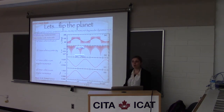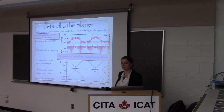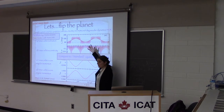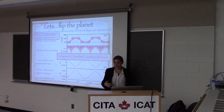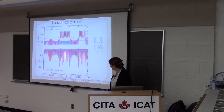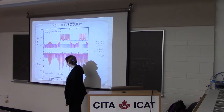And to hammer the point more, this is what happens if you do the nominal quadrupole cosine. It's the blue curve. So you can see that there is a qualitative difference in the way that the system behaves from the blue to the red. It's completely different. You can also see that the eccentricity is pretty large. So here is another example.